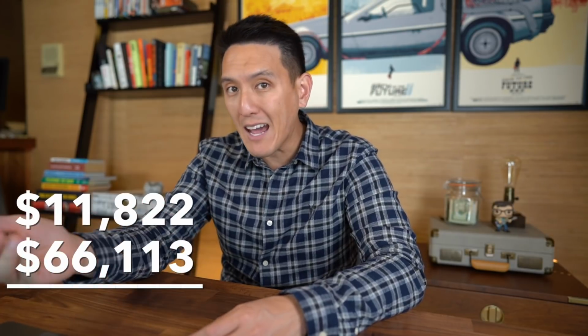Of course, if you didn't reinvest the dividends, you would have received the dividends as cash, which means that would have amounted to another 11.8K. So if you add that to the total value without reinvesting dividends, the total of that is going to be $77,935. That's still a total difference of over $10,000, so it's always important to be reinvesting dividends, in my opinion.